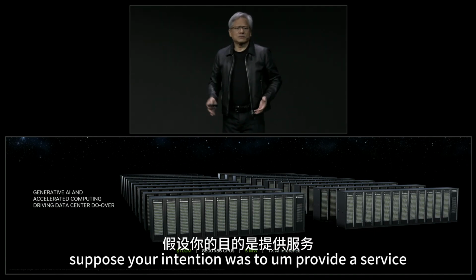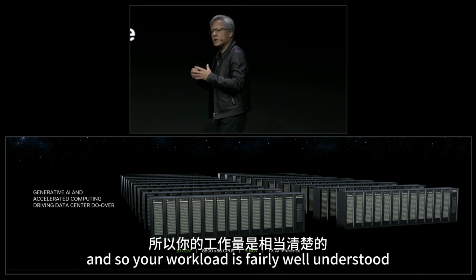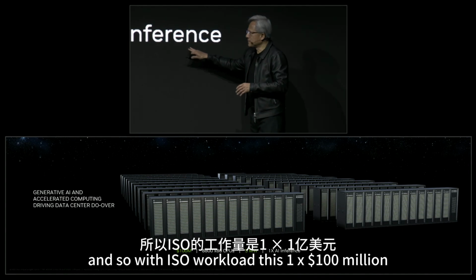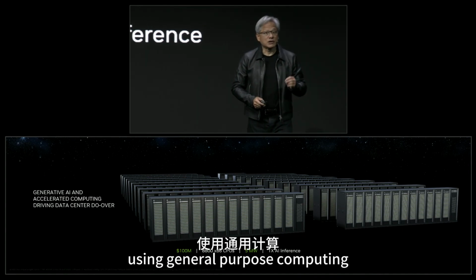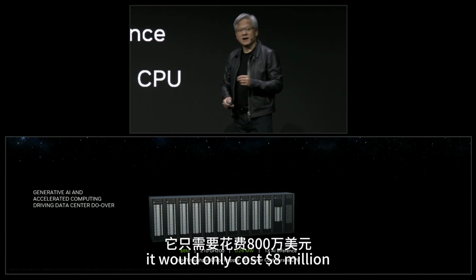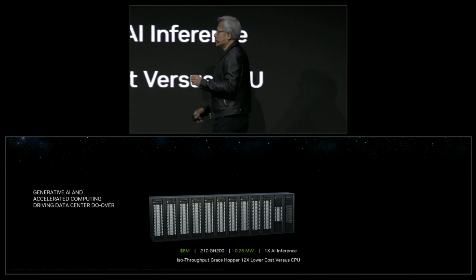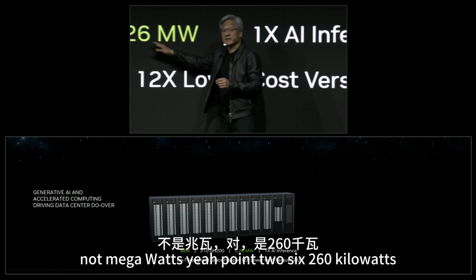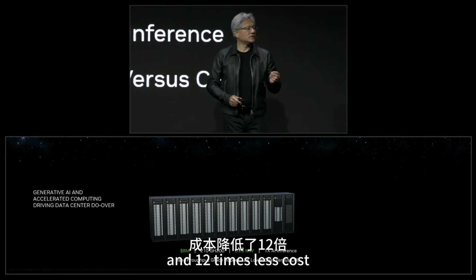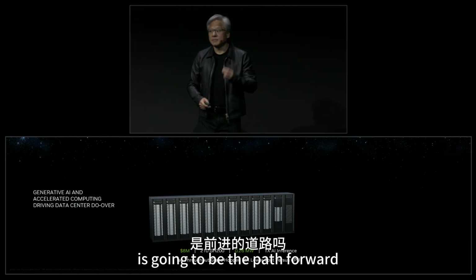Suppose your intention was to provide a service, and that service has a certain number of users, so your workload is fairly well understood, plus or minus. With ISO workload, this 1x, $100 million using general purpose computing, using accelerated computing Grace Hopper, it would only cost $8 million. $8 million and only 260, not megawatts, 0.26, 260 kilowatts, so 20 times less power and 12 times less cost. This is the reason why accelerated computing is going to be the path forward.